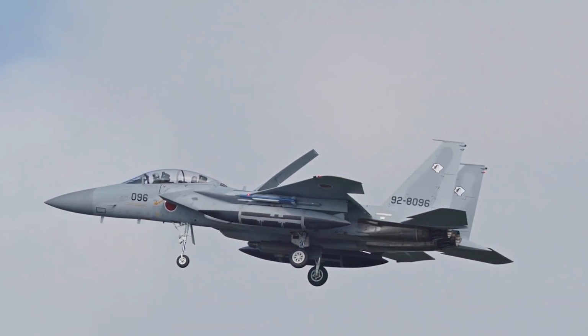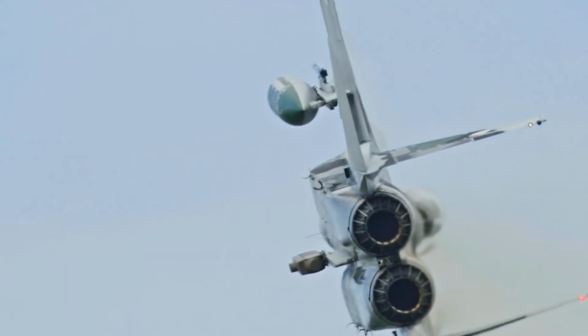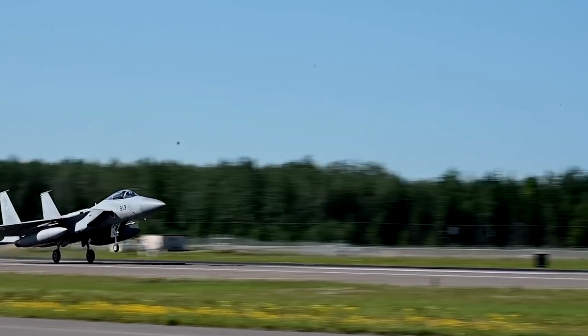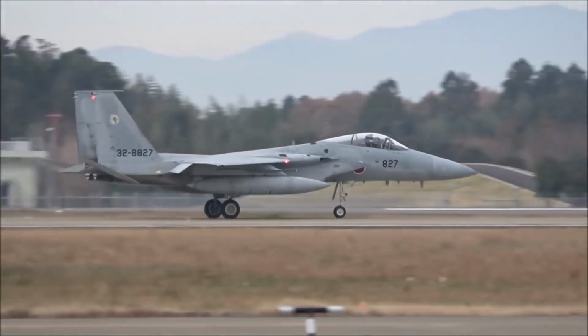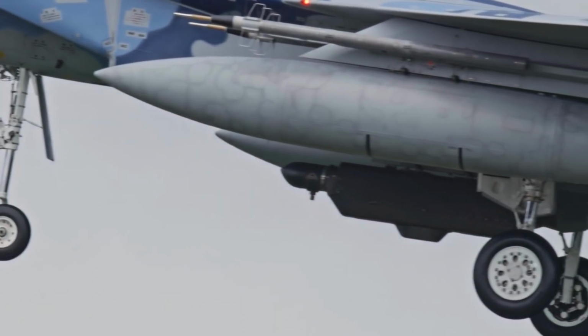The F-15J is armed with the AAM-3 infrared homing missile, similar to the American Sidewinder missile, which it replaced. Complementing it is the AAM-4B, a medium-range radar-guided missile and one of the few missiles in the world with an active array radar seeker. Active array radar missiles have lock-on capability, giving the F-15J a distinct advantage over Chinese adversaries.